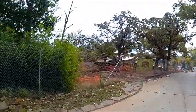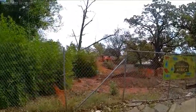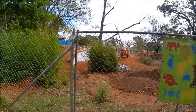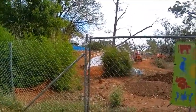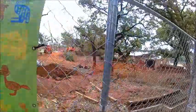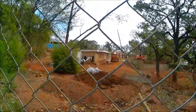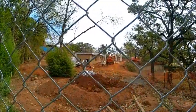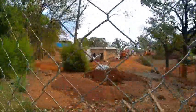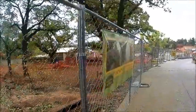Now this area over here is going to be Expedition Africa. And to tell you the truth, I don't see where they really made that. Maybe they have. You've got that famous Oklahoma red dirt. I don't know, maybe they have gone a little bit. I know they've got that building, and it looks like they've come a long way. They've got part of that building done. But this is going to be the new Expedition Africa, and as you can see, they might have a long ways to go yet.